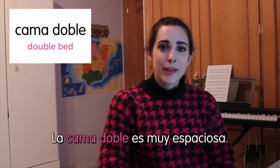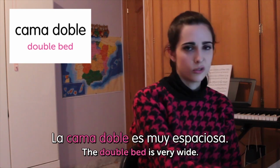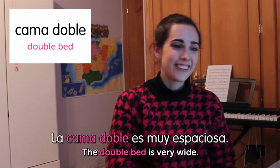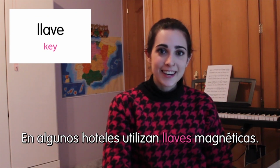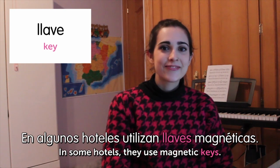The theme for this week is hotel in Spanish. Cama doble, double bed. La cama doble es muy espaciosa. The double bed is very wide. Or the double bed is very spacious. I don't know the correct one. The next one is llave, key. En algunos hoteles utilizan llaves magnéticas. In some hotels they use magnetic keys.